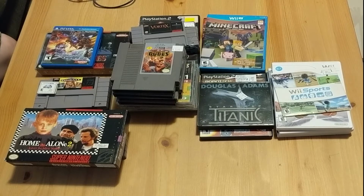GameStop was doing a buy two get two during the end of the year sale, so I was able to hit up GameStops, which I normally don't go to, obviously, because GameStops aren't good for cheap collecting. But I will have a separate video for GameStop, just showing everything I got from there and the kind of deals I got. I got some really good stuff. So this is basically all the other stuff that I got, just going around to various locations.